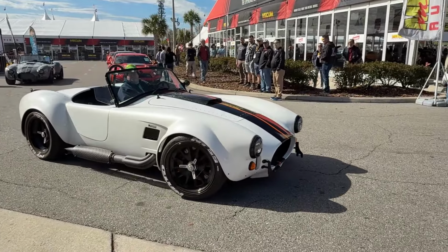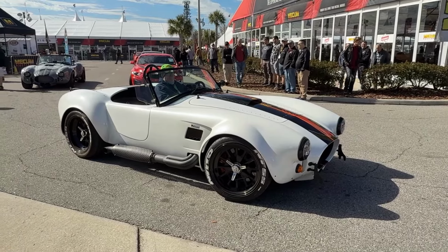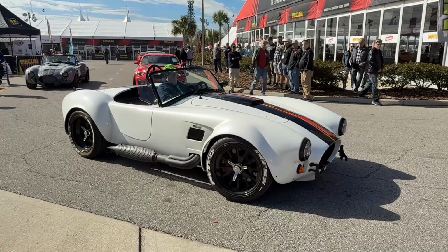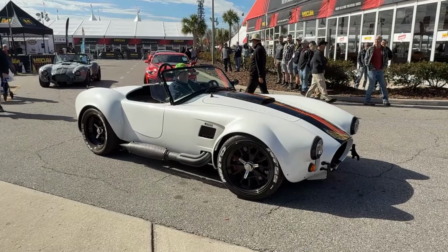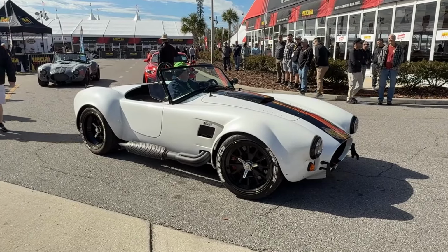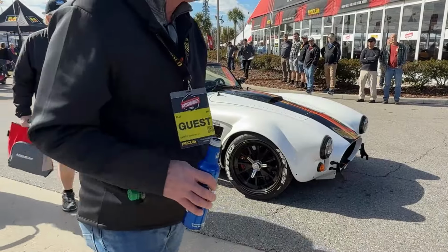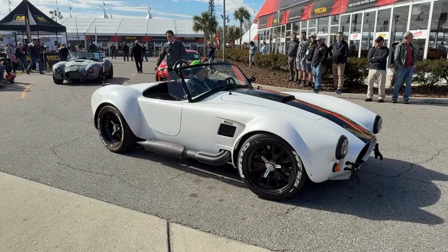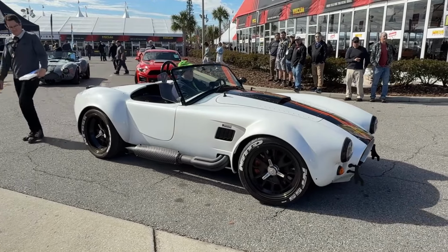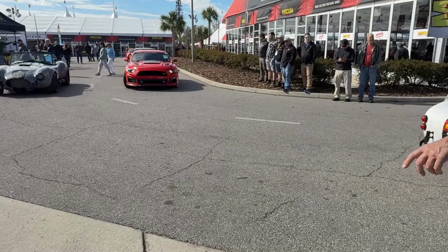And if you're looking for a little more classic Shelby, how about this? 1965 Backdraft Shelby Cobra replica Roadster. It's the Jack Roush edition with the 427 V8, 6-speed manual transmission, power steering, Wildwood big brake kit on it, heated seats. Beautiful 1965 Backdraft Shelby Cobra replica Roadster.